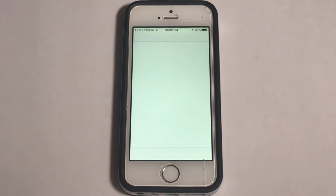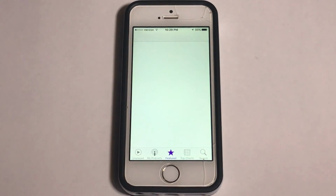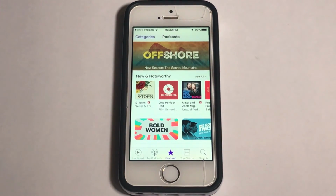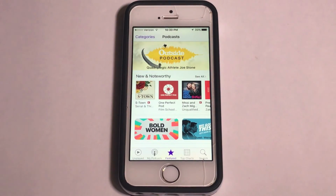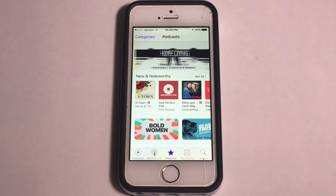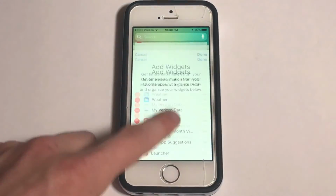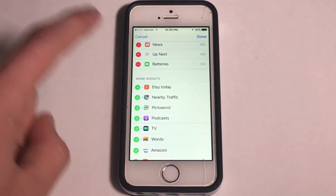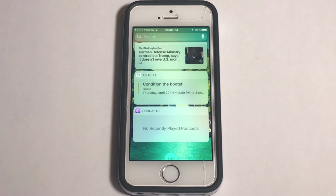So if I jump in here, you can see right away that the Podcasts application has been slightly redesigned, which is really nice. So if you go to Featured, as you can see, there is a slight change to the user interface. There's also now 3D Touch support for devices that use that within the application, as well as there now being a Today widget. So if we go over to the Today section and scroll down and hit Edit for the widgets, you can now see we have a Podcasts widget that you can add. So if we tap on that, hit Done, we now have a Podcasts widget within the Today view.